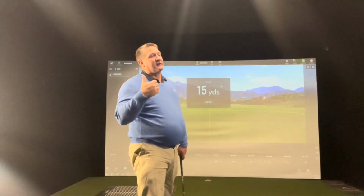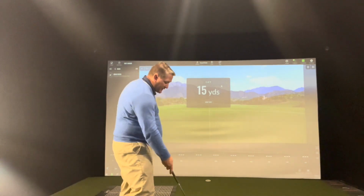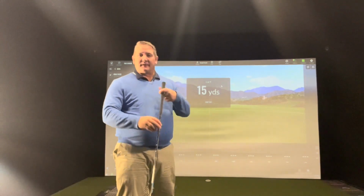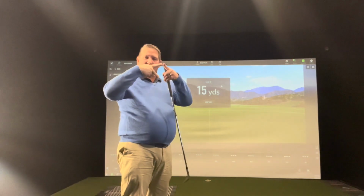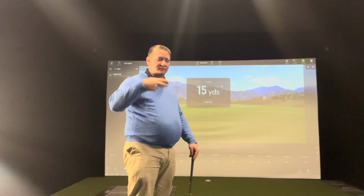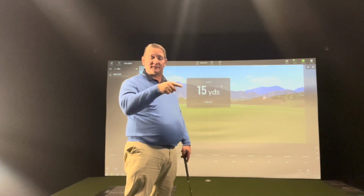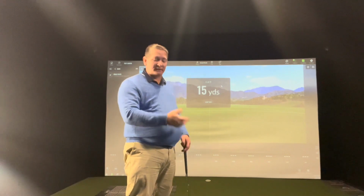Now, here's what I'm working on with this little 15-yard shot. I've got this shot pulled up here on TrackMan. If you've been watching some of the Joe Mayo and Viktor Hovland content, they're talking about spin loft, that whole angle of approach and loft. You can make it wide or narrow. In chipping and the short game, you don't want to make it too narrow because you hit fastballs. You want to make it pretty wide so you can hit it hard but soft.